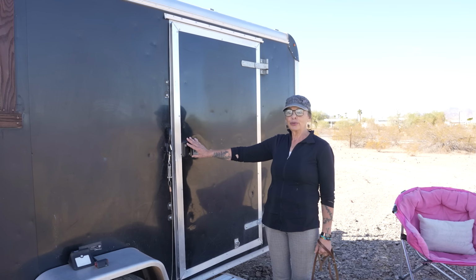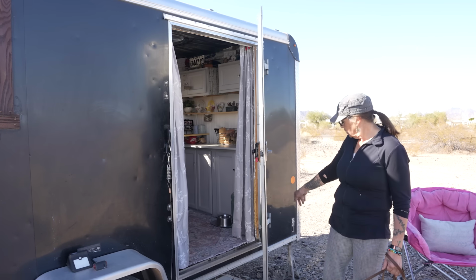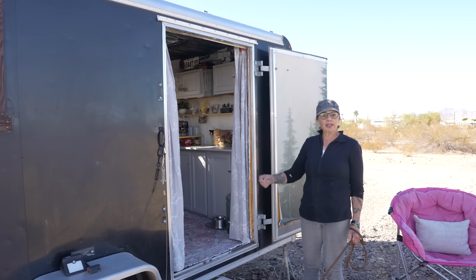So here we are at the front door. This is another stock item that came with the trailer. And it opens up and has a little latch here to hold it open. And come on into my tiny home.